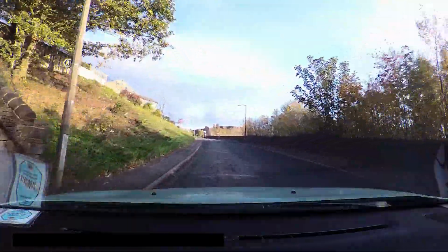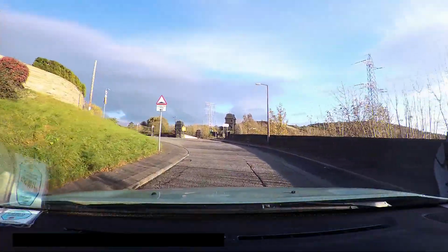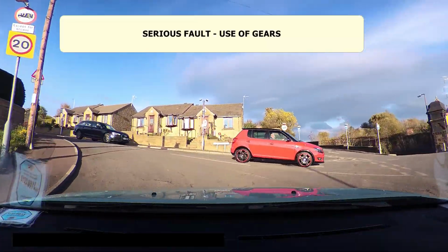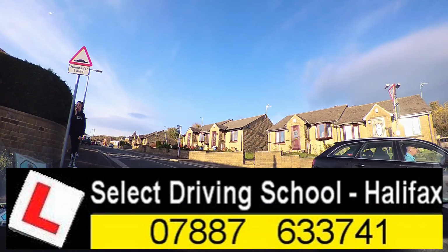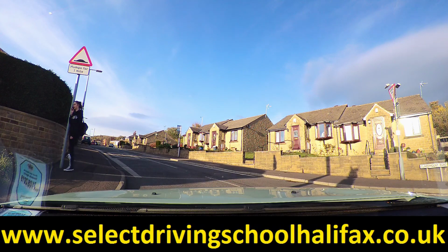The examiner will have given the instruction that there's a sharp turn on your left hand side. Listen to those extra pieces of information, because the examiner is basically warning you to get down into a lower gear, first or second. Unfortunately that was ignored, and as we turn the corner in third it conks out and we get a serious fault for gears.